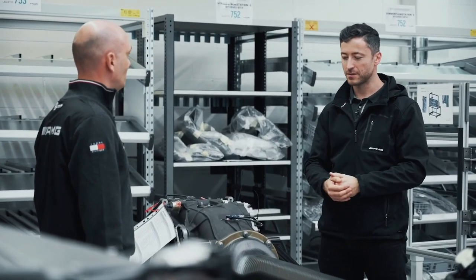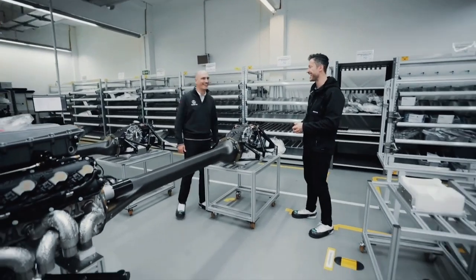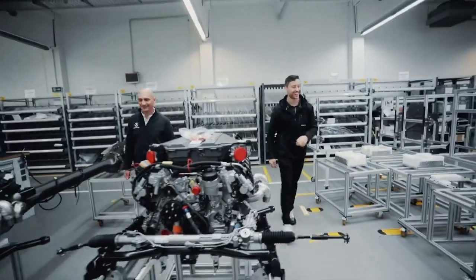Yes. That's pretty impressive. So how do we get this into the car? Here, you can see it. You can roll it. So we take a look further down the production line? Cool. Let's do so.